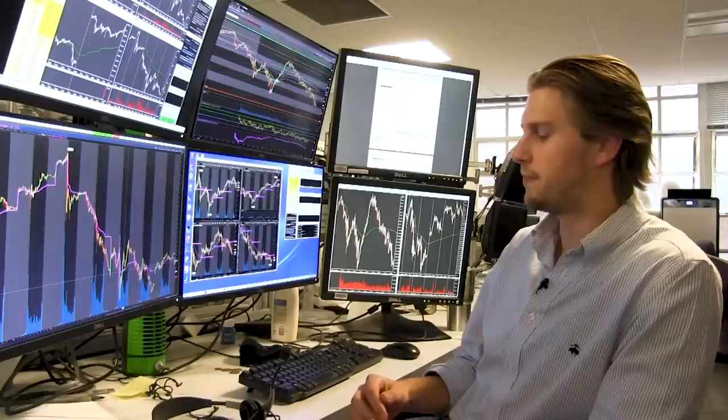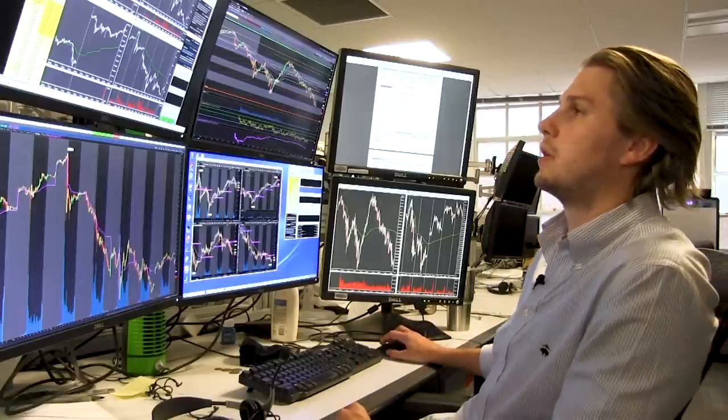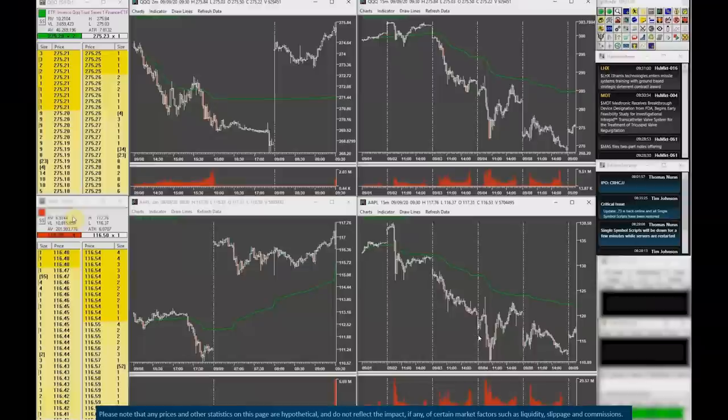So the context for the trade is Apple was trading roughly around 117 on the open, and I'm expecting there would be some sort of pull back down towards 115, 115.50. Any type of down moves, given the overall context of the market, I'm going to be really interested in looking to try and buy into a core.